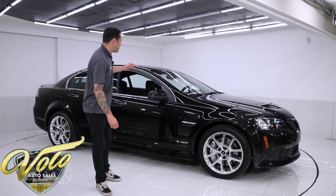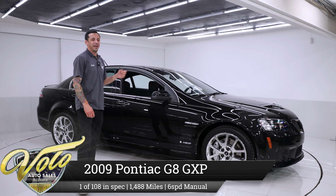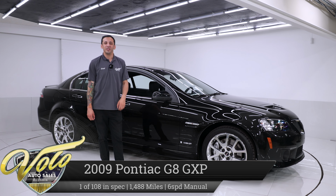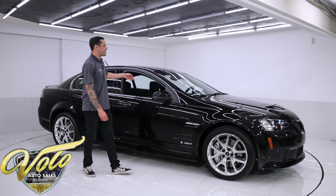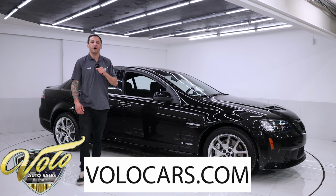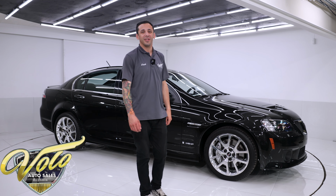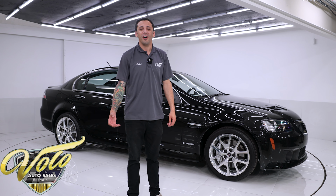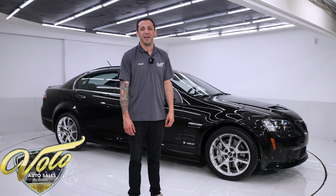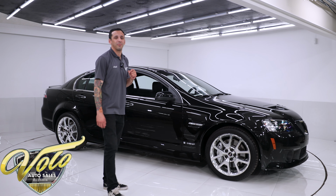We are looking at the holy grail of Pontiacs, guys, for modern muscle. This was Pontiac's last hurrah. 2009 Pontiac G8 GXP, finished with a 6-speed manual transmission and a sunroof. This is one of only 108 in these options and color combination, and guess what? It has under 1,500 original miles on it. Doesn't get any better than that. This thing is brand spanking new looking, still in the wrapper practically.